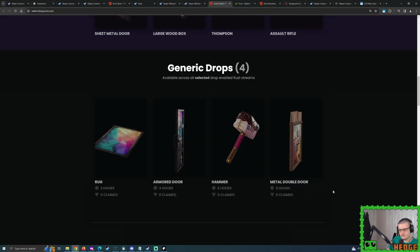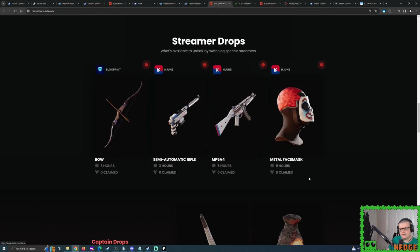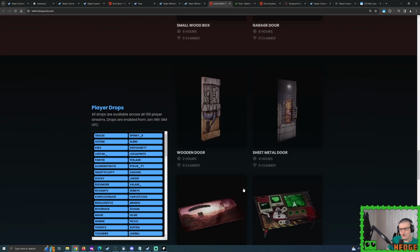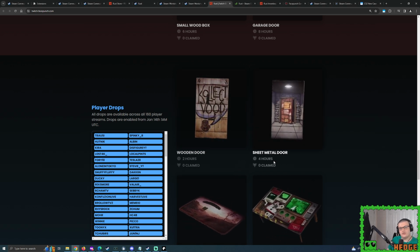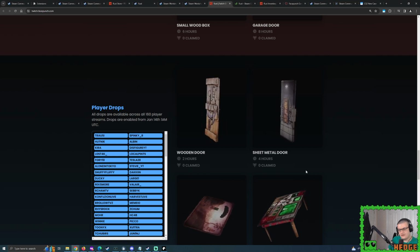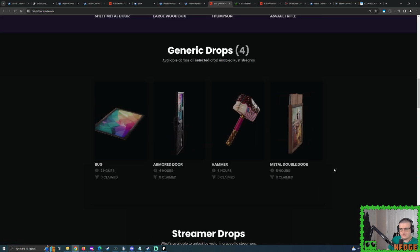And of course, generic drops. If you're confused about how to get these, if you've already received your drops from the likes of H-June, Blueprint, the captains, or the players, you could just watch them again, and that would contribute to general drops, all right? Or watch someone who's not actually affiliated with the event, like me if you want to, and you'll get the drops through me. So, yeah, you can do that.